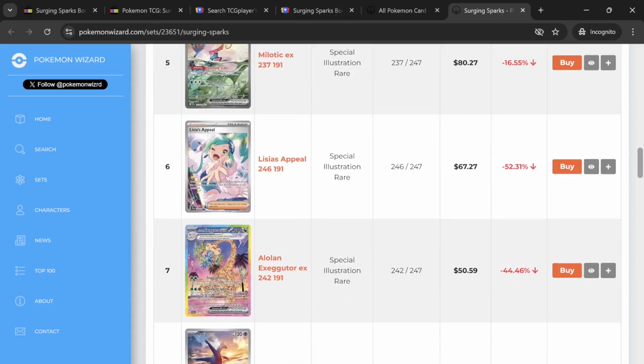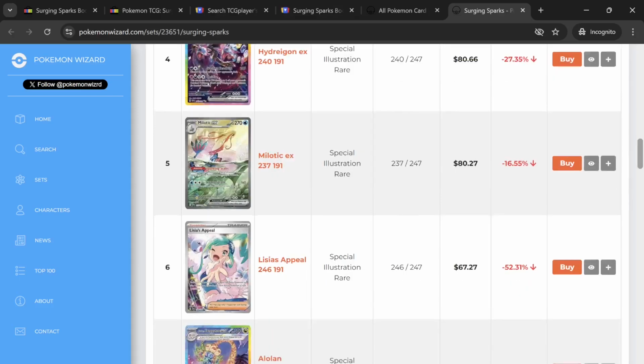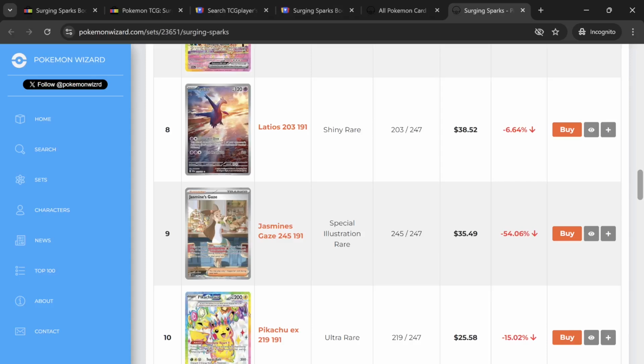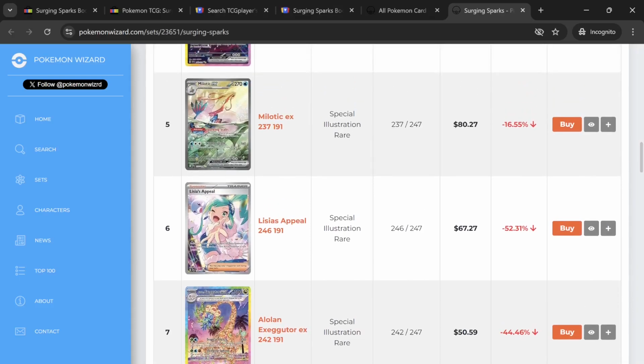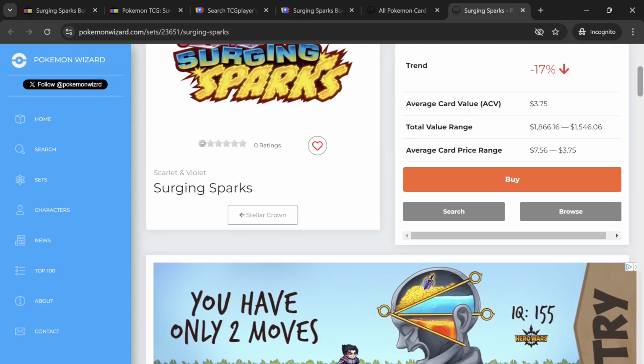The Hydreigon, obviously a no-brainer. Also Milotic. Pretty much all the cards that people expected to be expensive are expensive. The Latios I expected might be a little bit higher. Same thing with Lisia, but obviously just give them some time. Overall, for how the cards are performing, very, very well. I get it, the set just came out, and we're in a bull market, so that's helping it out too.